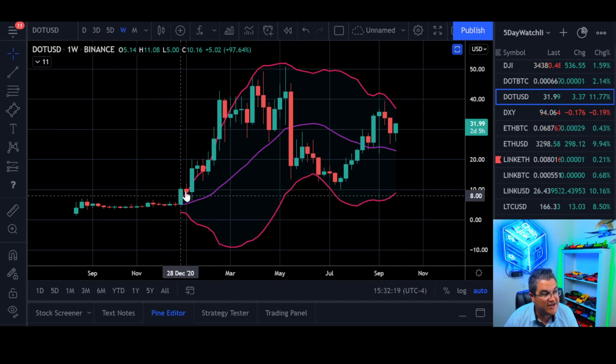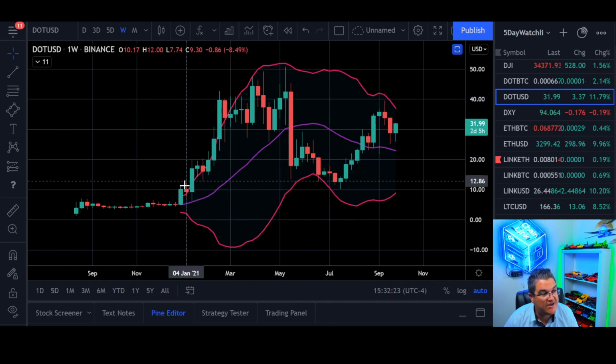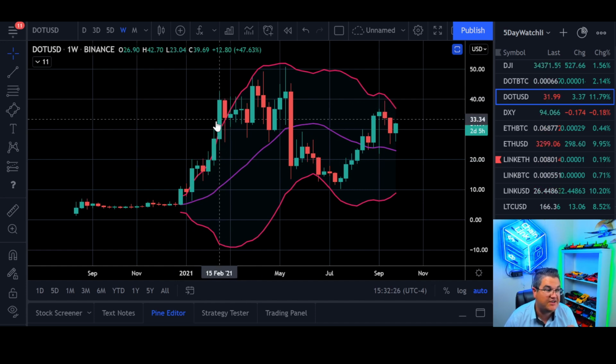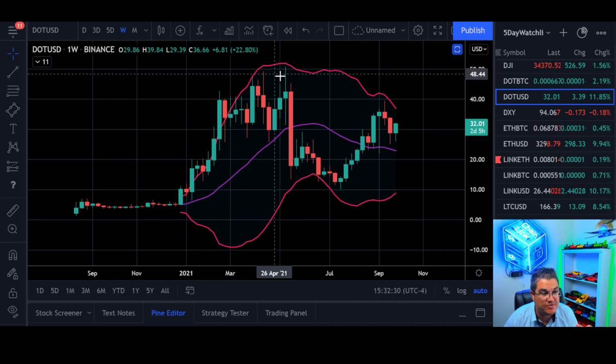Look at that. You get up towards the top and you never even come back down. The longer you can hug that top line, the more bullish the action. Now, 95% of your price action on any coin will happen inside these Bollinger Bands.